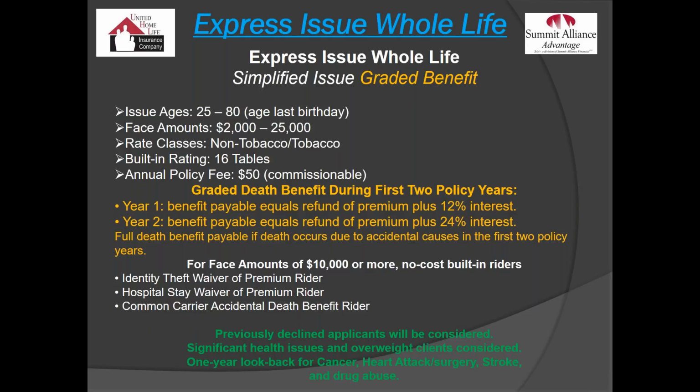And what's great about this product is how it pays back. Year one, it will refund the premiums plus 12%. Now, most companies on their graded benefit will either pay 5% or 10% with the refund of premiums. But year two, it gets even greater. It pays refund of premiums plus 24%, and then full death benefit the last year, or if a death occurs due to an accident any time during the first 2 years after the policy's been issued, it will pay full death benefit. They also have, for face amounts that are $10,000 or more, no cost built-in riders: identity theft waiver of premium, hospital stay waiver of premium, common carrier accident death benefit rider. So again, another great product to have in your back pocket for those areas where other products will not cover.